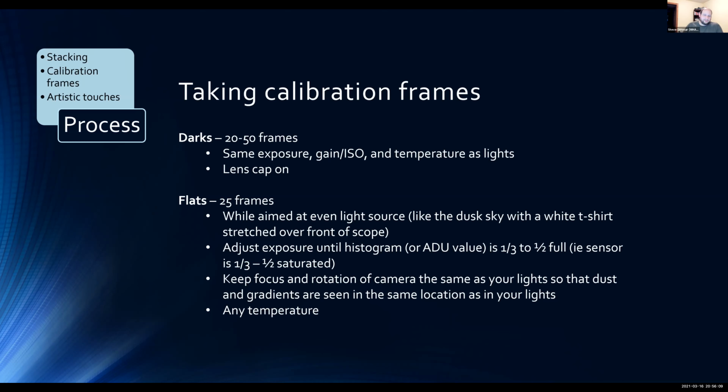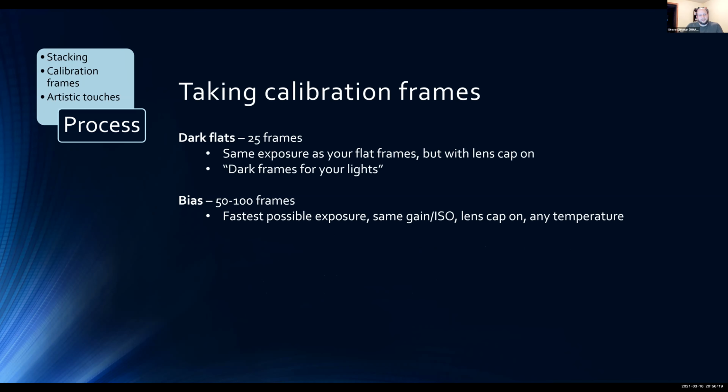And with that one, because you're generally taking quicker images, you're not going to do a full 5-minute exposure. That would blow out the sensor. The temperature doesn't really matter. So dark flats, about 25 frames. Since you're trying to capture the thermal noise from when you took your flat frames, use the same exposure as your flat frames. But since you don't want any light getting in, you're just trying to see that thermal noise, you do it with the lens cap on.